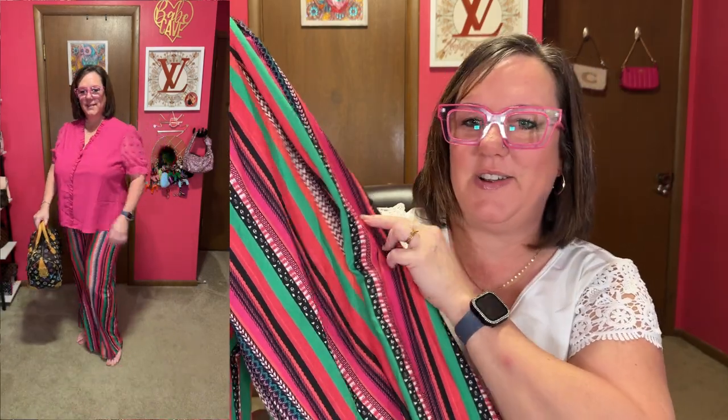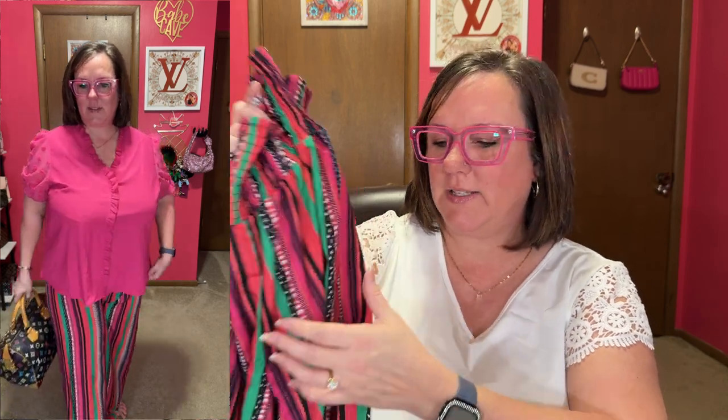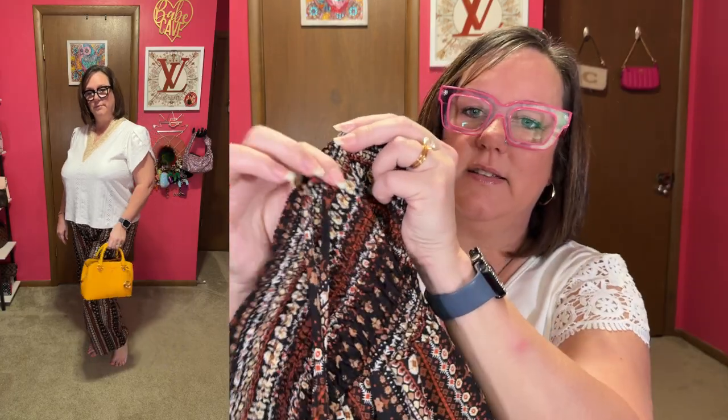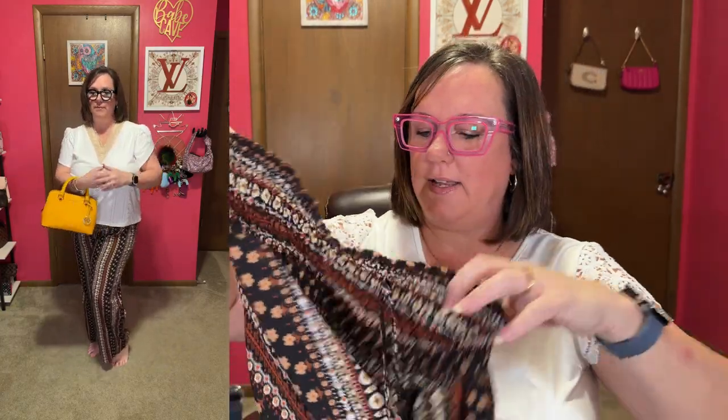But I just wanted to show you some easy, lightweight, not shorts for spring and summer. So I got these pants, again, palazzo type pants, very lightweight. And then this one is very similar to the first one I showed. It has the drawstring that does nothing, it's untied.